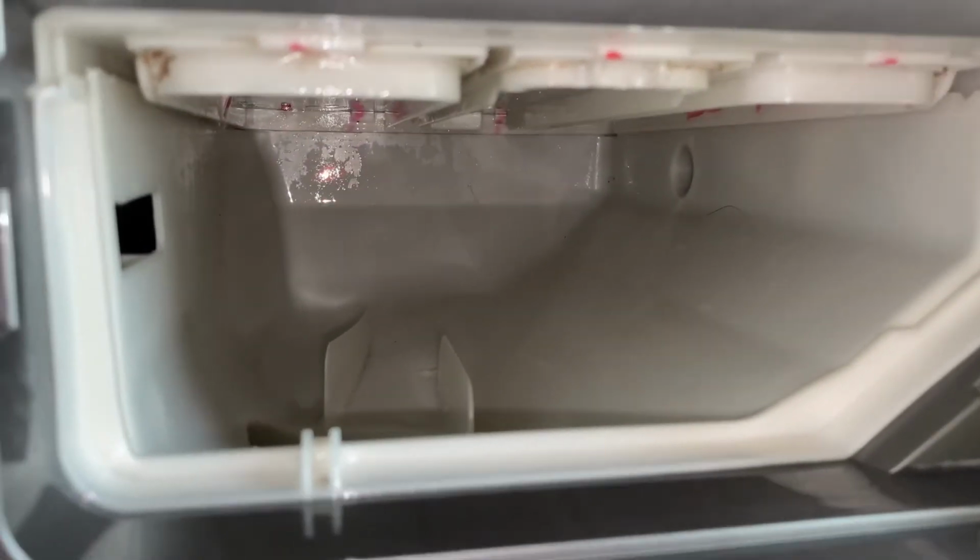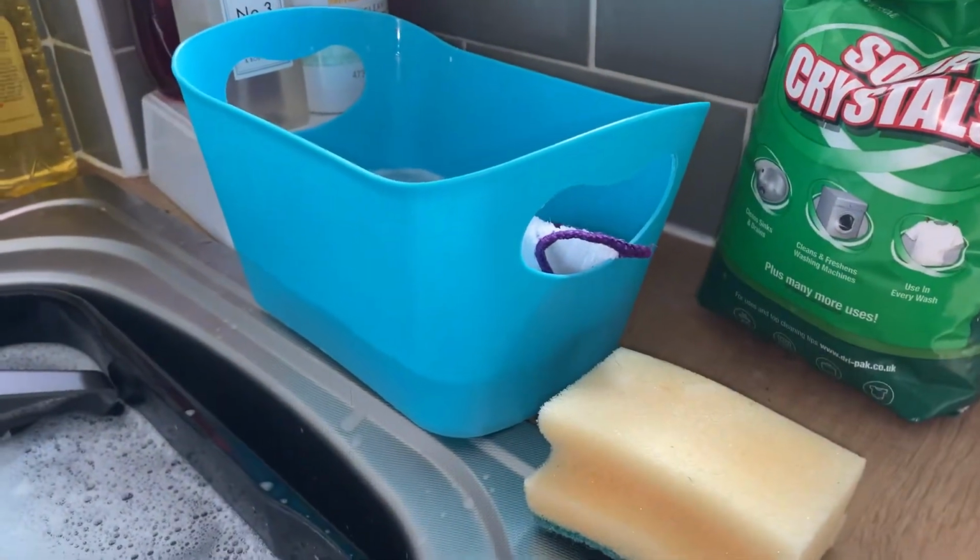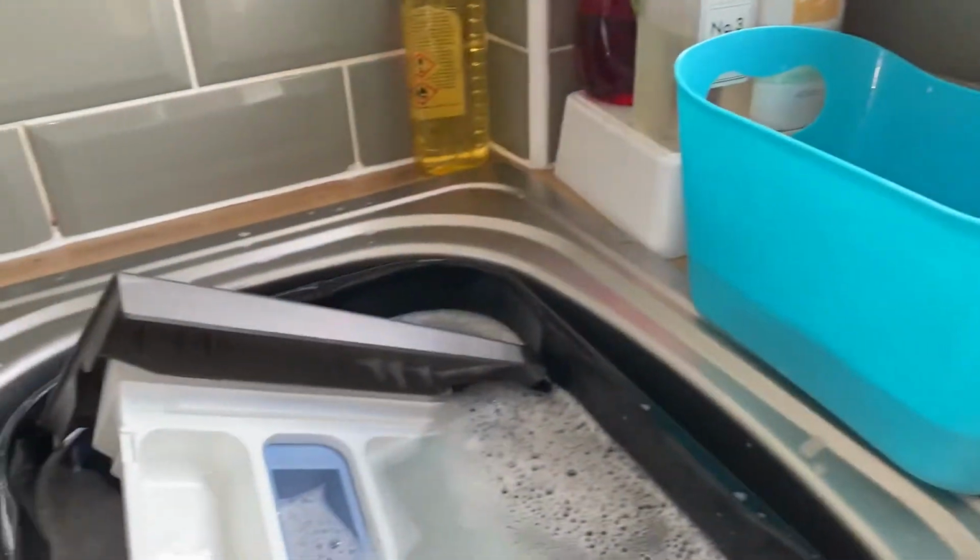What I did was I just used the soft side of the sponge. So I just used this part of the sponge, and then a couple of times I used that, but I found that this was easier at getting in. And then I just used some of the water from the basin as well.